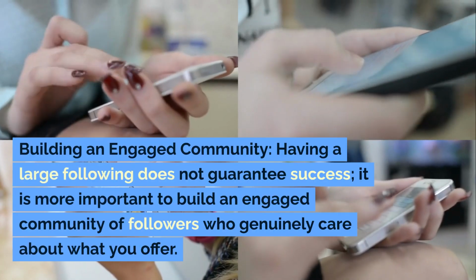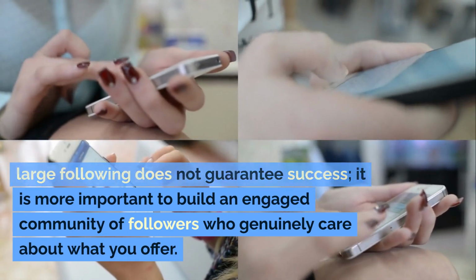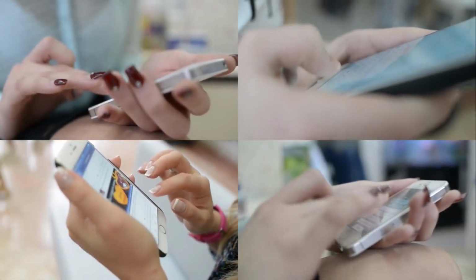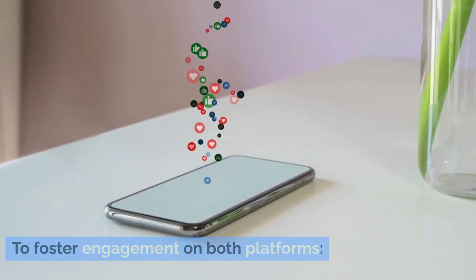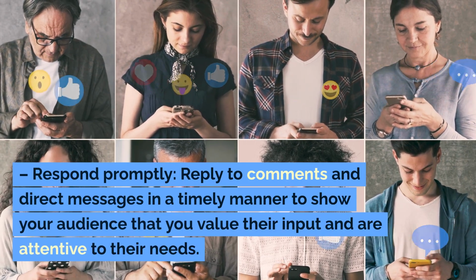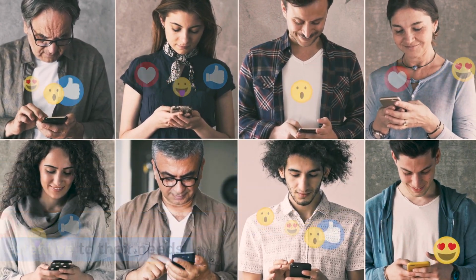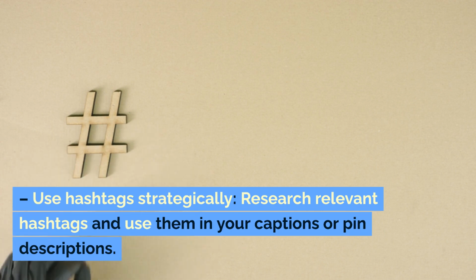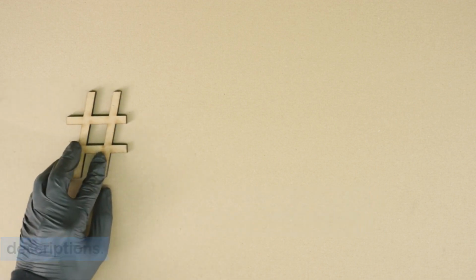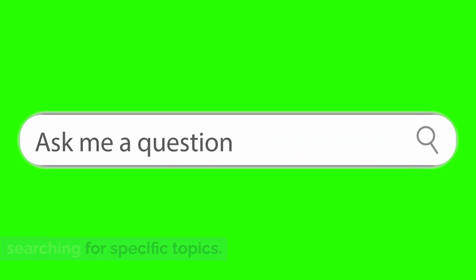Building an engaged community. Having a large following does not guarantee success. It is more important to build an engaged community of followers who genuinely care about what you offer. To foster engagement on both platforms, respond promptly. Reply to comments and direct messages in a timely manner to show your audience that you value their input and are attentive to their needs. Use hashtags strategically. Research relevant hashtags and use them in your captions or pin descriptions. This will help users discover your content when searching for specific topics.